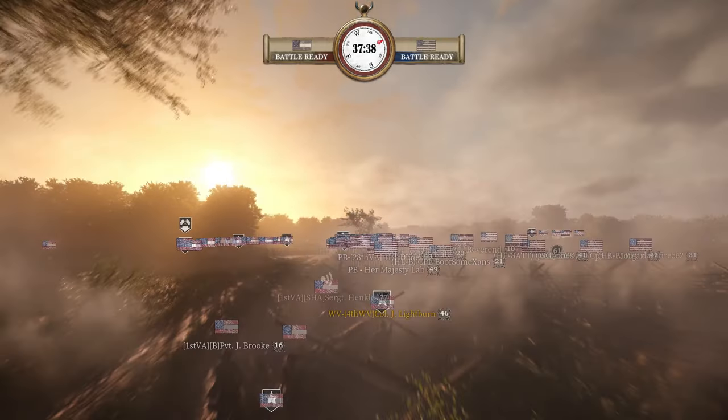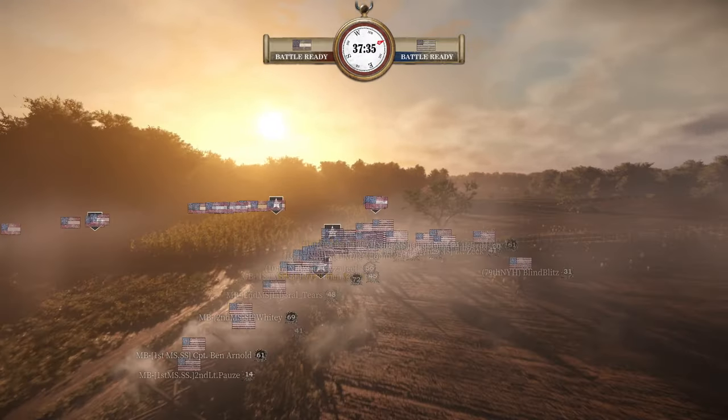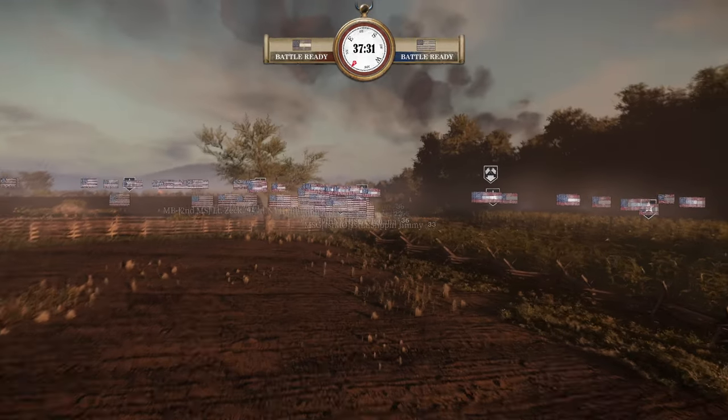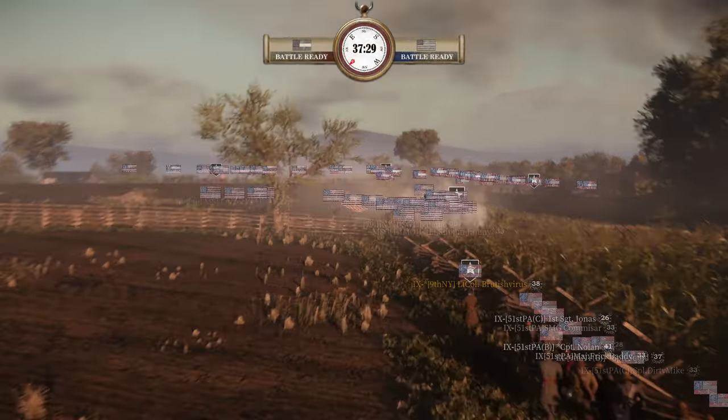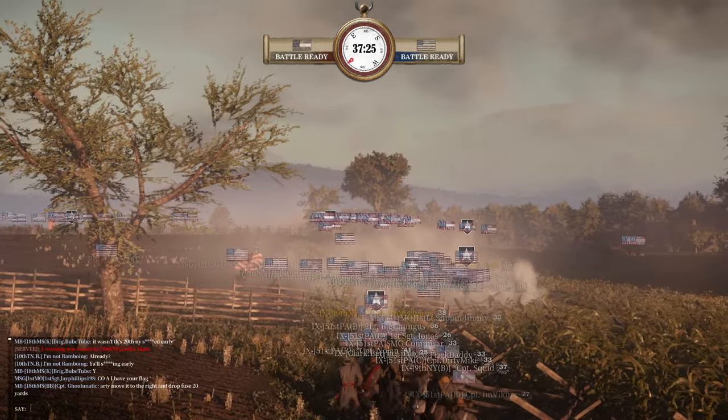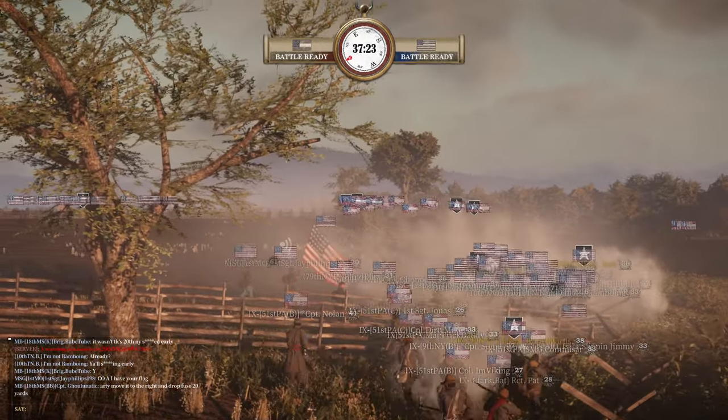Looks like we got another attack developing over here. Maybe it looks like the CSA is going to try to do a charge down this side here. It's 9th Corps this time. It is Brutus going to try to get onto the side. Meanwhile, the CSA, with those additional reinforcements coming up, have secured the hill and pushed off the Union.